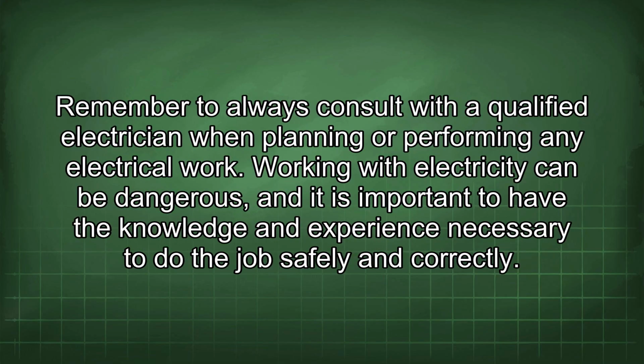Remember to always consult with a qualified electrician when planning or performing any electrical work. Working with electricity can be dangerous, and it is important to have the knowledge and experience necessary to do the job safely and correctly.